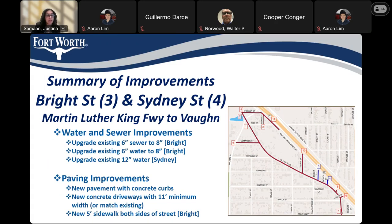Next, we have numbers 3 and 4, Bright Street and Sydney Street from Martin Luther King Freeway to Vaughn. On Bright, we are upgrading the existing 6-inch water and sewer to 8-inch, and on Sydney, we are upgrading the existing 12-inch water. We'll be installing new pavement with concrete curbs and new concrete driveways, 11-foot minimum width. And on Bright, we will be installing new 5-foot sidewalk on both sides of the street.